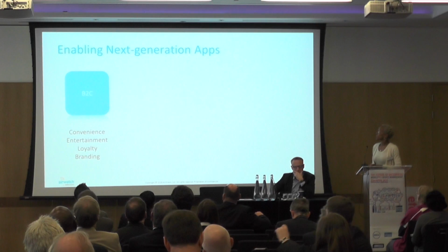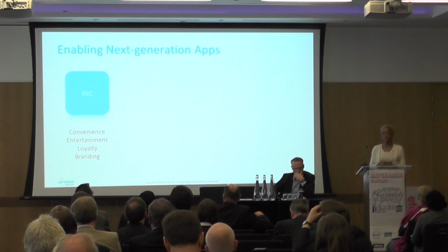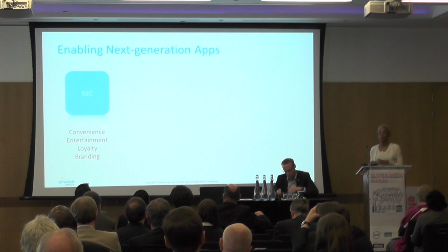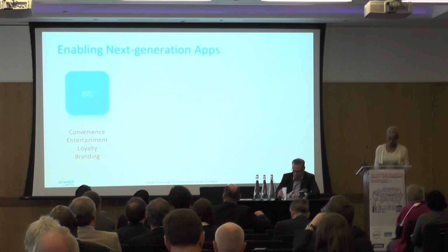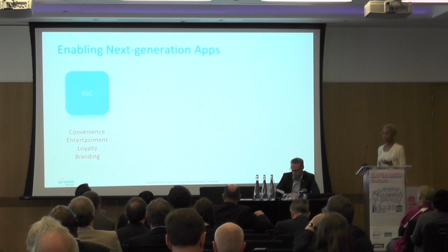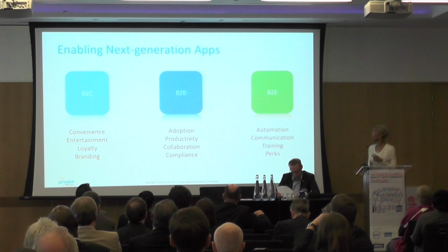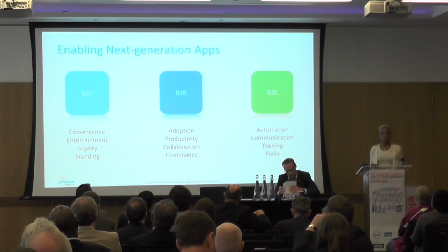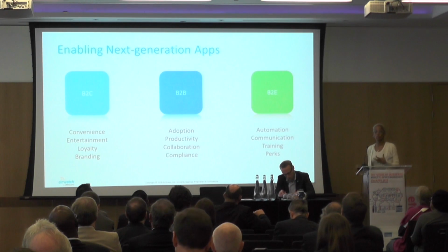You want to be enabling the next generation of apps. So it started off kind of, mobile banking apps, that's where things started. Then you had business-to-business apps, enabling collaboration between businesses. And now we've really got true business-to-employee apps, assisting with workflow, automation, training, etc. So you need to make sure that the next generations of apps are being enabled for those people.